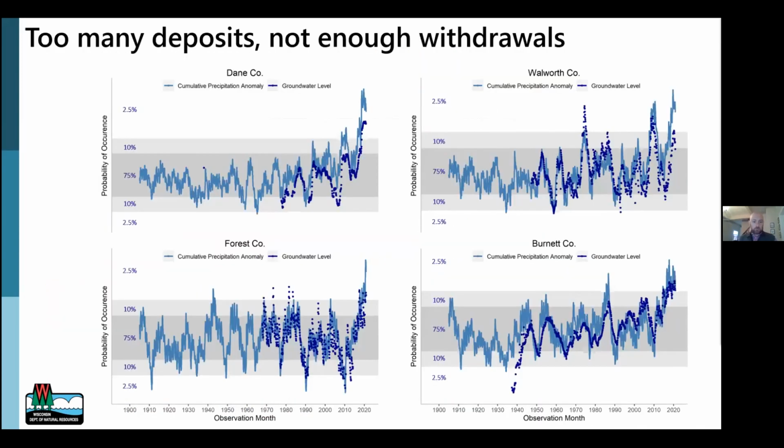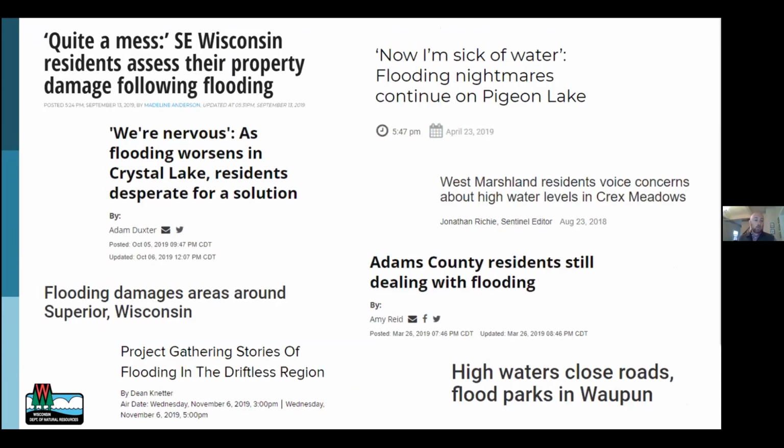And we're seeing that same trend pretty much everywhere across the state. We're getting a lot of rain in Dane County, in Walworth, up in Burnett, up in Forest. It's just been very wet. And so we're seeing flooding pretty much where we're seeing a lot of rain. So next slide, we're getting reports and complaints about flooding and property damage up in Superior, in Waupun, Adams, in Dane County, in the Driftless. It's pretty much everywhere. And it's being driven because we have too many deposits, a lot of precipitation.